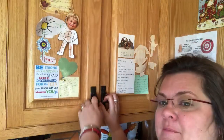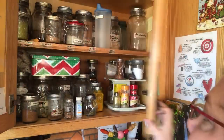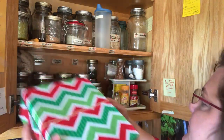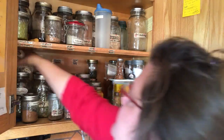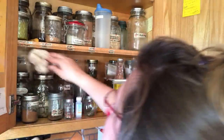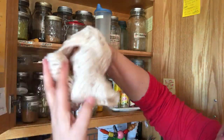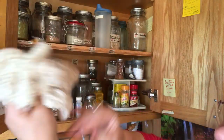Okay, so here is my cabinet in the kitchen that I use for my spices. My spice cabinet in the kitchen. I didn't tidy this up before we got here. This is my container of homeopathic remedies. And these are my little dewies that my daughter-in-law made to put around my Ball jars for when I drink my Trim Healthy drinks. Those are awesome.